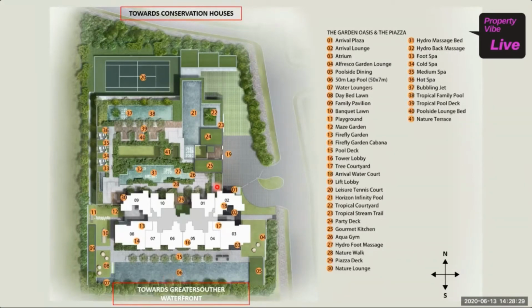And this one is actually like an infinity pool going this way, 25 meters, and then you will be hanging over the edge down here, and right in front of us here is actually the shop houses. So, we have also got some party area, internet, spas over at this side, and then the children's pool over here. Then this number 31 is actually the hydro massage bed, hydro back massage, and all this.